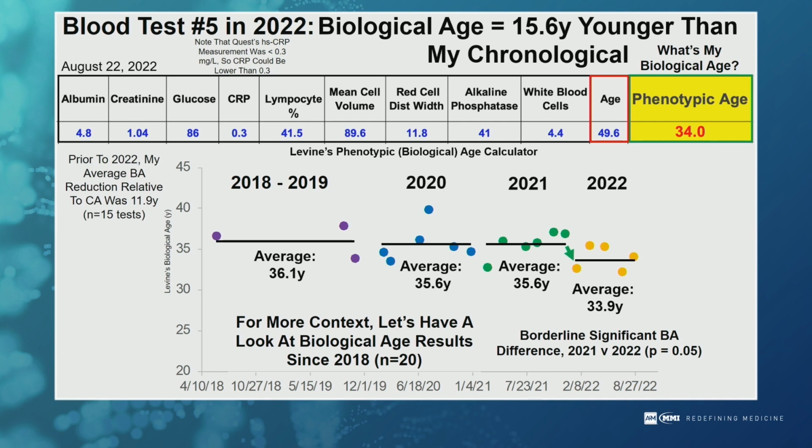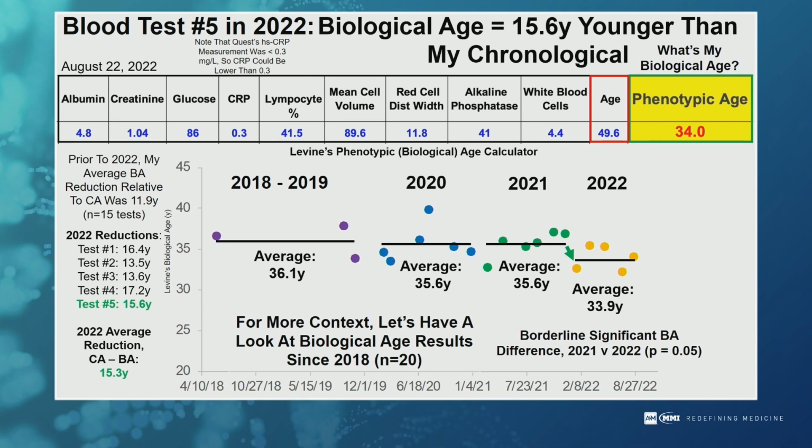Another way to look at it is by looking at the chronological age minus biological age, the magnitude of that reduction, how far apart they are. Prior to 2022, my average chronological age minus biological age reduction over 15 tests was about 12 years, 11.9 to be exact. Thus far in 2022, I've further reduced that for every test. 16.4, you can see, with a low of 13.6, the greatest difference being 17.2 years, with a 2022 average chronological age minus biological age reduction of 15.3 years. So I've further reduced that disparity from about 12 years prior to 2022 to more than 15 years in 2022.